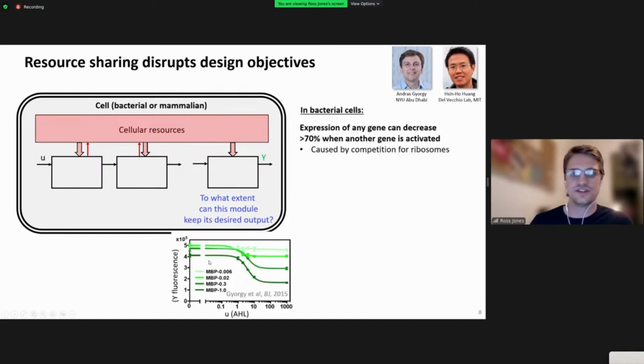And so indeed, what Andres found is that if you induce the expression of some other gene, which isn't being shown in this graph, but is being activated in its expression, and you look at some constitutive other gene that's in the bacterial cell, the more that you induce with a stronger promoter, you will further and further perturb and decrease the expression of this other standby gene, which is not ideal.